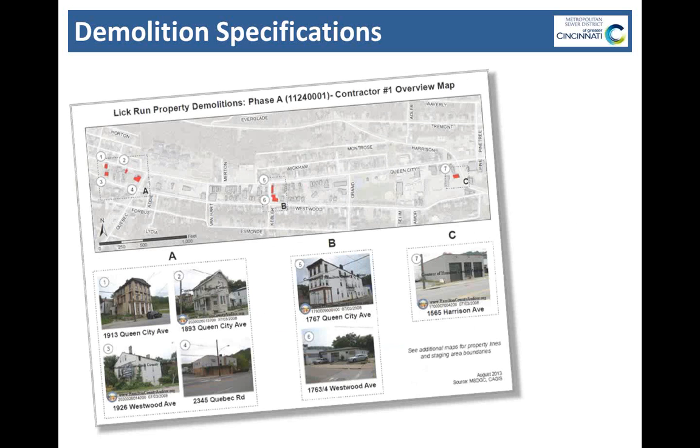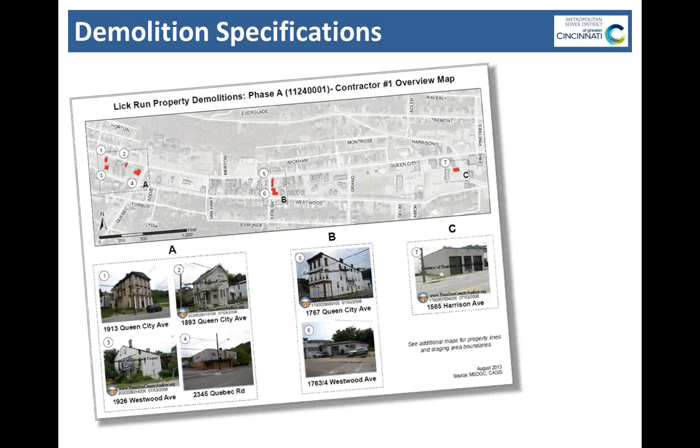So these are the type of maps that we provided to contractors that showed where the buildings they were going to be working on were located. This is a map that was given to one of the traditional demolition firms. We still tried to group buildings based on their location.